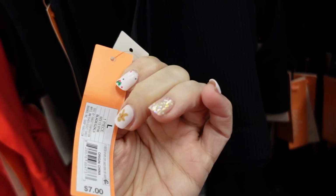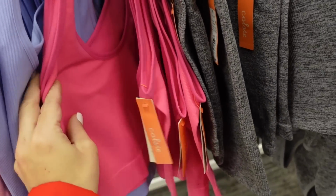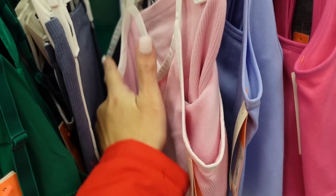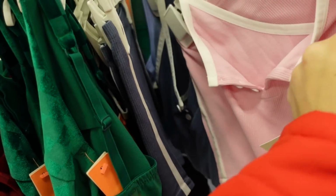So these have that V neckline, soft and stretchy. I would say light support. They're $7. Also comes in the lavender. There's a pink. And seeing a new little color block set. So this one has the thin straps, Henley buttons, like bralette with the matching boy shorts in the pink.